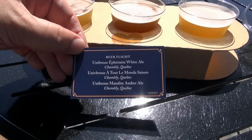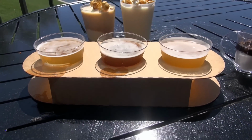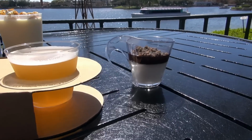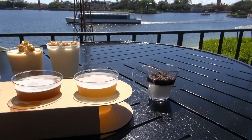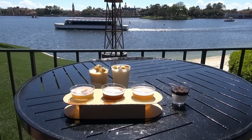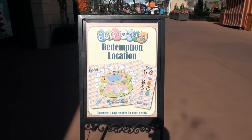And of course, we have the beer flight, and I did try all three of those beers. They were all very good. Nothing spectacular like some of the beer flights, but this was great, though. I think it's called a Nanaimo Bar Trifle. It's named after a city in British Columbia, and I didn't realize it was chocolate. It looks like berry, and I was like, okay, I'll try it. Pleasantly surprised with that yummy chocolate. Anytime it's chocolate, I'm very happy.